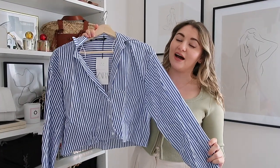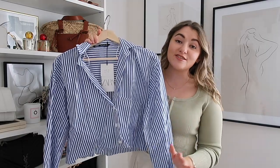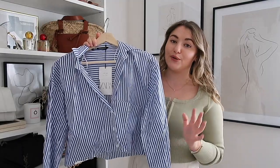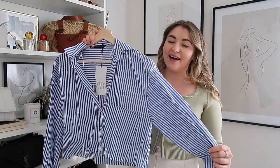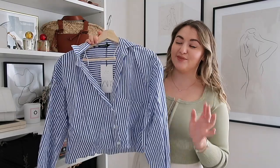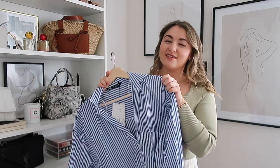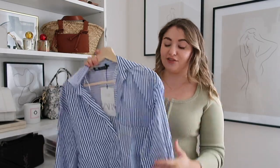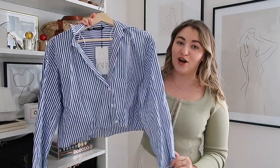Now, if you watched my H&M haul from a couple of weeks ago, you would have seen that I picked up a long line striped blue shirt. Now, I'm holding something very similar in my hands, but when I saw this on Zara, I feel like I just need to try it. I just need to give it a try and see if I like it, because this is a cropped version.